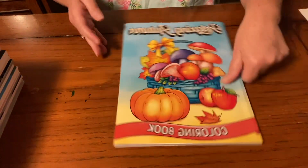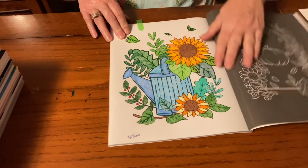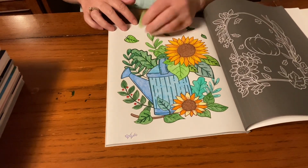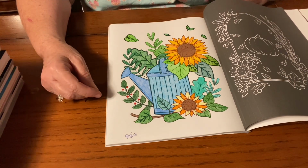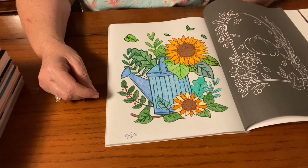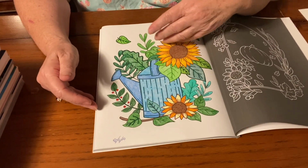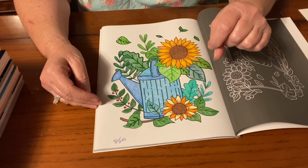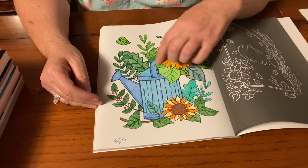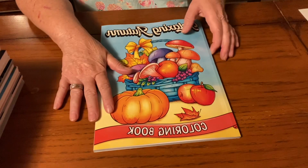All right. Here is another autumn color book. It's just called Relaxing Autumn. And I worked on this one, and I tried to use mostly colored pencils in here. And I actually like how this one turned out. So I really need to use my colored pencils more often because I'm getting more comfortable with them. But I did do some outlining with alcohol markers, and then most of it was done with colored pencils. But sunflowers, of course, to me always represent autumn.